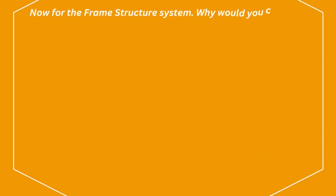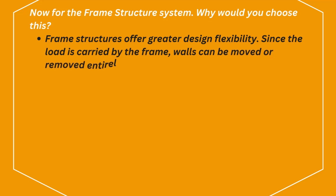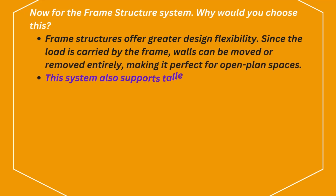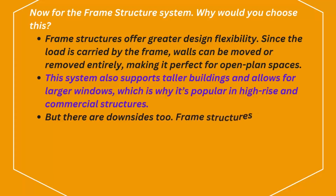Why would you choose this? Frame structures offer greater design flexibility. Since the load is carried by the frame, walls can be moved or removed entirely, making it perfect for open-plan spaces. This system also supports taller buildings and allows for larger windows, which is why it's popular in high-rise and commercial structures. But there are downsides too.